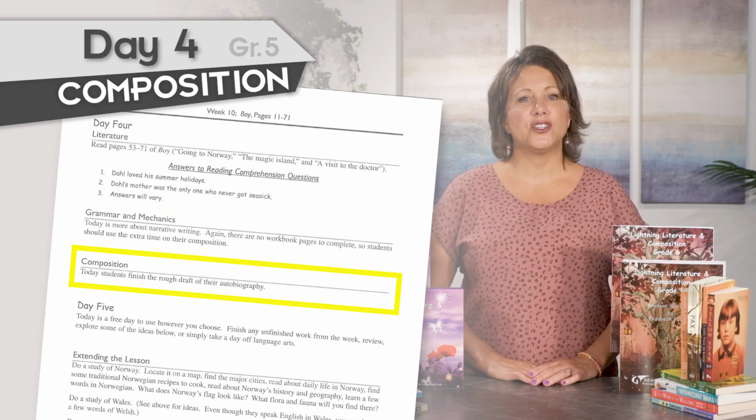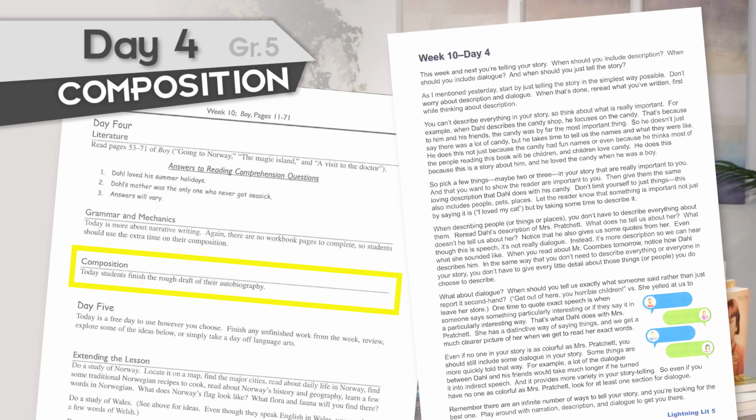Composition. Finish the rough draft of your autobiography. There's guidance in the student book about choosing a focus, writing dialogue, and how to describe people and things.